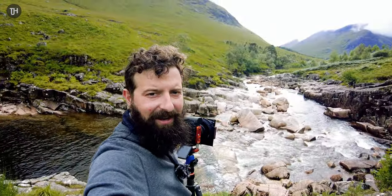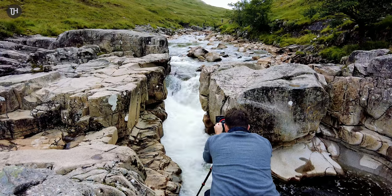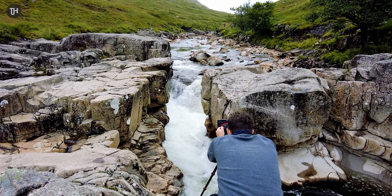Guess what I found? Yes, that's right. More waterfalls and a river in the valley. Finally, there's a little bit of sun coming out on the hills in the background, which might be quite nice.